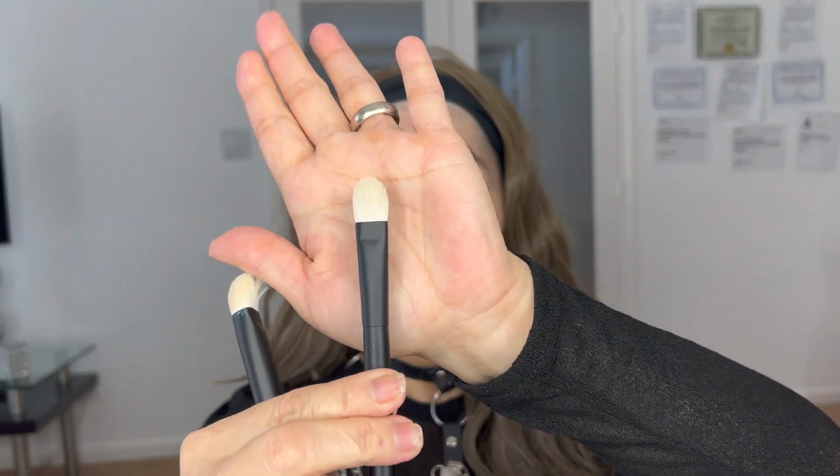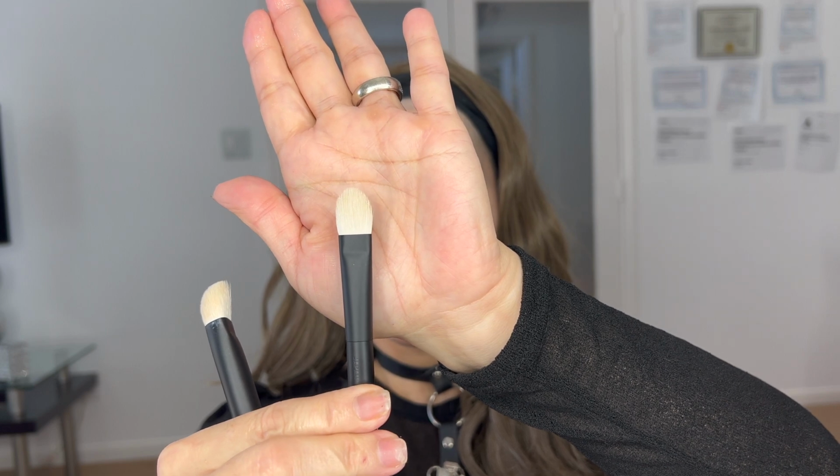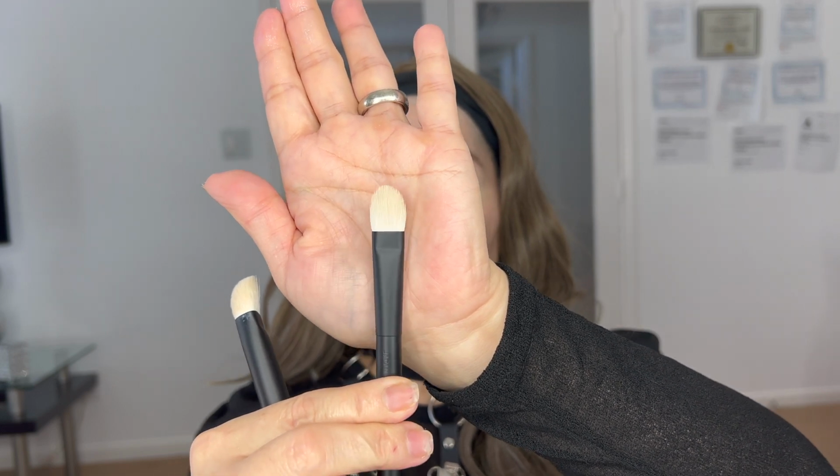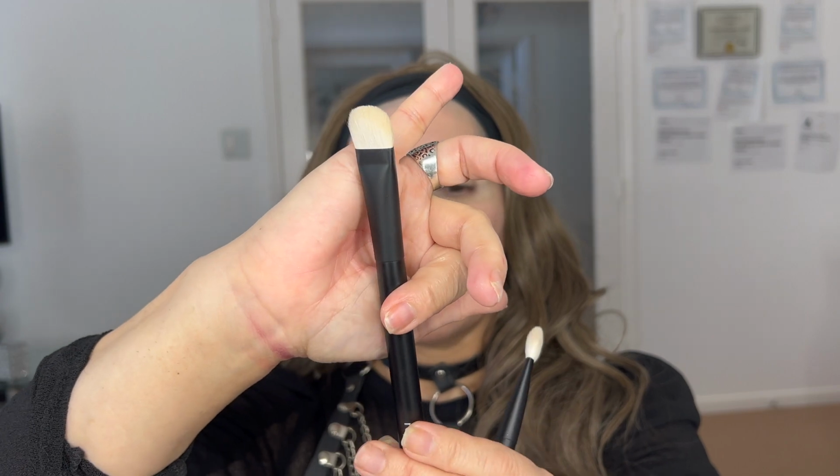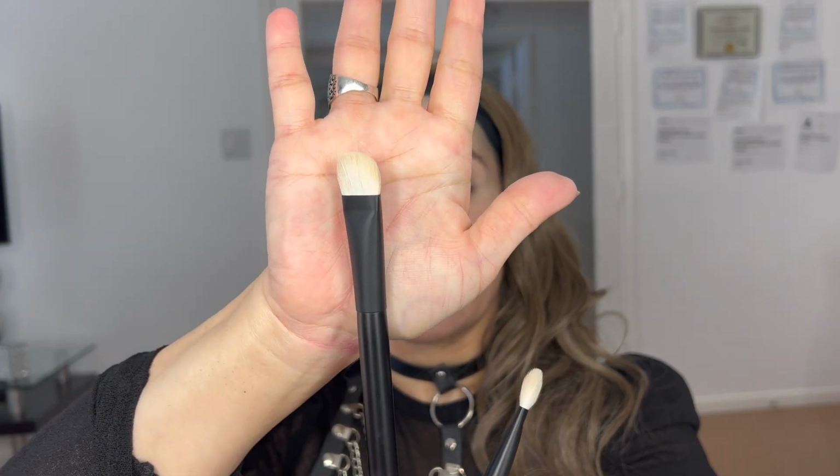Let me start naming the brushes. I use brush number 33 from Refer, from my new collection, the 5 new brushes they just released. I proceed applying my concealer with brush number 36 from Refer. They are natural goat hair, okay? Again, look at how gorgeous this is.